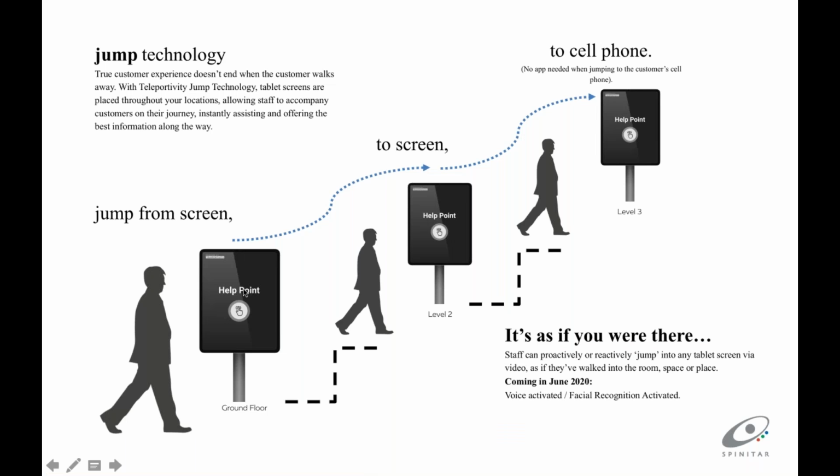And one really key element of our technology that we've patented on the screen side, or the welcome space, should I say, is what's called jump screen technology. And it's a very unique technology, and it's really part of the secret sauce, so to speak, as to what makes Teleportivity so powerful when it comes to how you deploy your people. So you can see here on the bottom left-hand side of the screen, I'm not sure if you can see my mouse, but I'm kind of looking towards the bottom left of screen here.